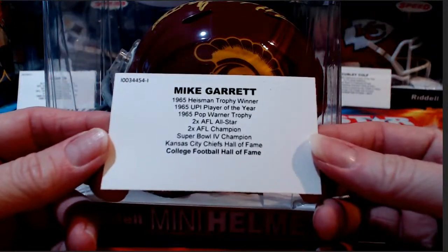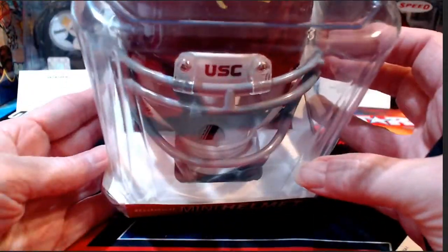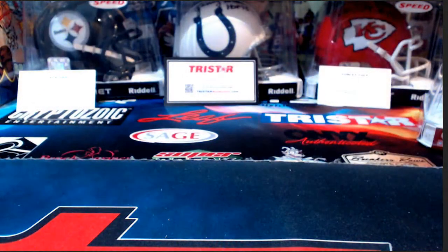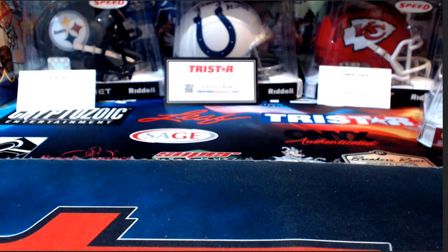This is Mike Garrett, and this, of course, is on a USC Trojans helmet, a collegiate helmet. And there's an inscription on the top. It has a TriStar hologram authentication sticker on the back. Once again, looks like the generic TriStar is probably tucked in below the flap. I've got to look up Mike Garrett, guys, because that will be the team he played for the longest. He's obviously long retired, and that is clearly a collegiate helmet that he signed on. So let me go see where he played the longest.